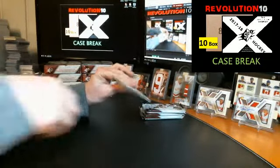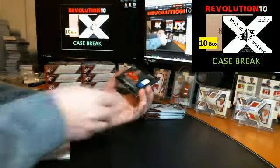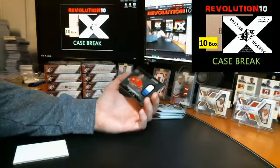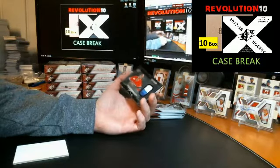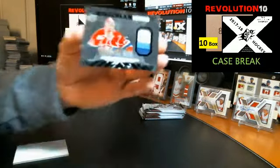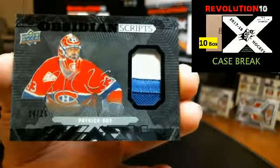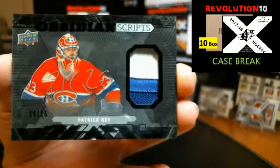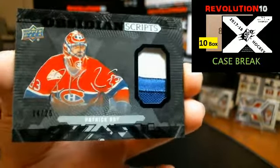Any Upper Deck Black in that first box? Here we, oh wow, beautiful. Look at this. We've got an Obsidian Scripts from Upper Deck Black. Jersey and auto numbered to 25, the black version. Very nice. For the Montreal Canadiens, Patrick Waugh. Very nice hit for Montreal. Call it a three-color patch auto.